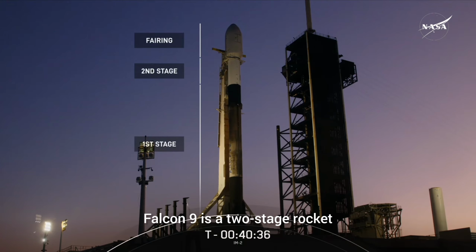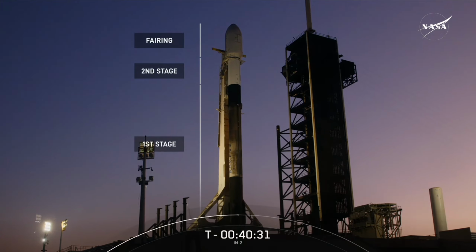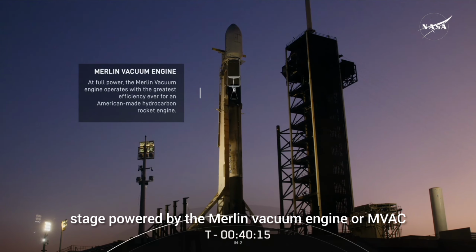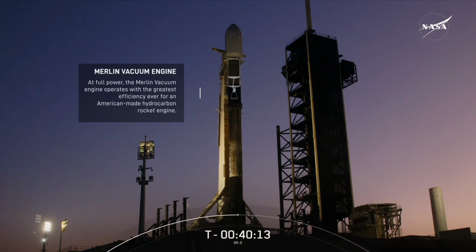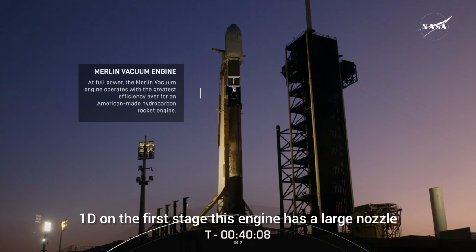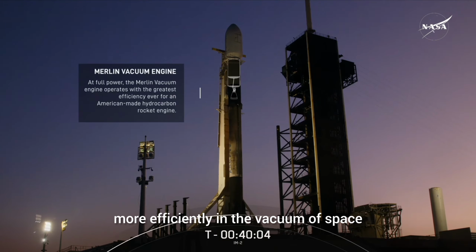Falcon 9 is a two-stage rocket, and it's the first orbital-class rocket capable of reflight. The first stage, the tallest portion of the vehicle, marked there on your screen, provides 1.7 million pounds of thrust thanks to its 9 Merlin 1D engines. That's right, and near the top of the second stage, powered by the Merlin vacuum engine, or MVAC, while this is very similar to the Merlin 1D on the first stage, this engine has a large nozzle which allows the second stage to perform more efficiently in the vacuum of space.